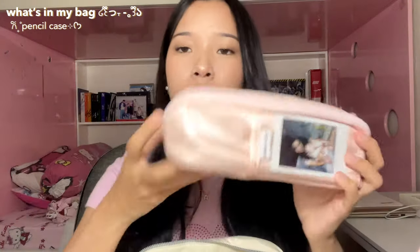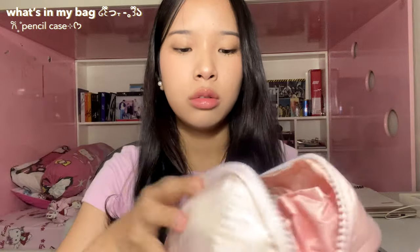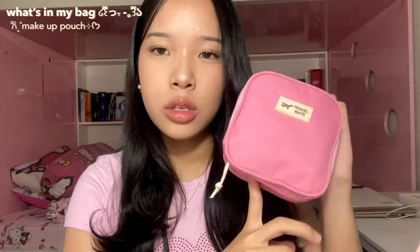My pencil case that I showed you guys earlier. Bunch of stuff here. My makeup pouch. Sometimes when I don't wear makeup, I still have this in my bag, just, I don't know, for emergency. I don't know what kind of emergency, but this.